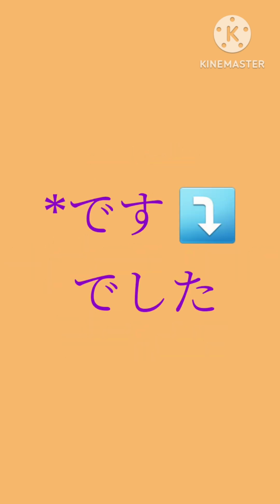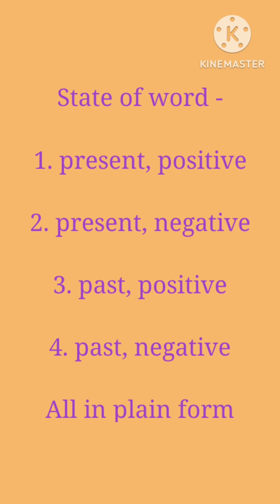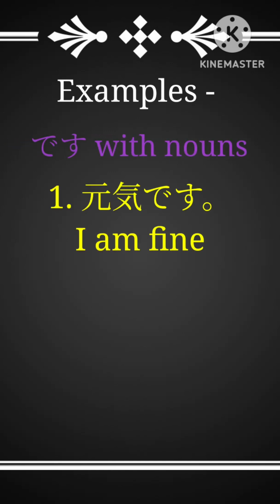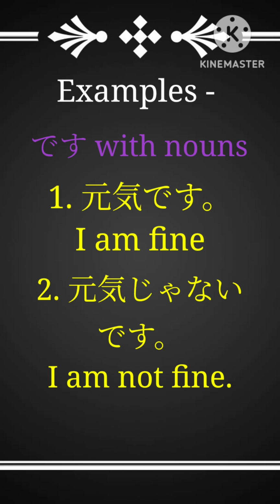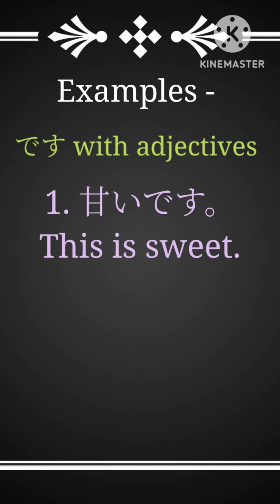An important thing to remember is that desu has a past form, but you don't always have to conjugate it directly. Instead, the state of the word before desu determines the meaning of the sentence. Let's break it down with some examples. Using desu with nouns. 元気です。 I am fine. 元気じゃないです。 I am not fine. Using desu with adjectives. 甘いです。 This is sweet.